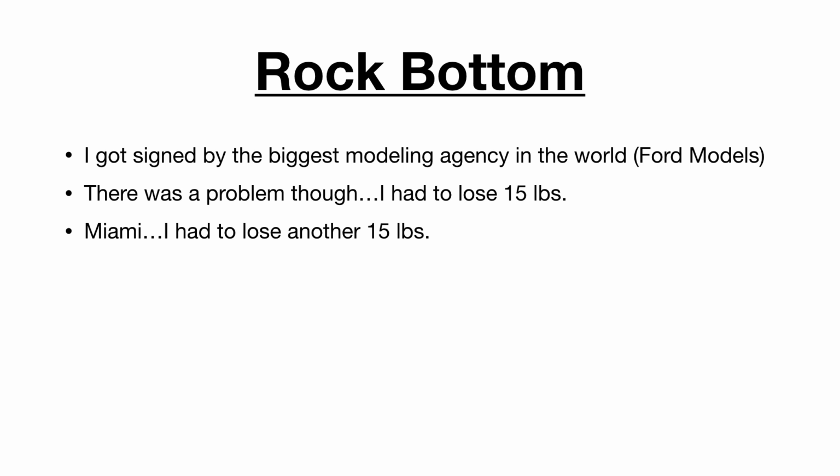I haven't been that weight in a long time, but I'm making money. I'm traveling. I think I can do it. So I do it. I start making even more money. I'm making about $15,000 a month, working only a couple hours a week. And I'm the envy of all my friends in this regard because I'm traveling, I'm making money. And they said, Eric, you're doing so well. We want you to move to New York. And I started getting calls from Calvin Klein and Armani and Louis Vuitton and Marc Jacobs. And they're like, there's a problem, though. You have to lose another 15 pounds.